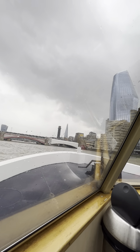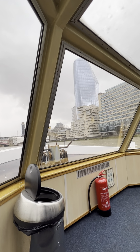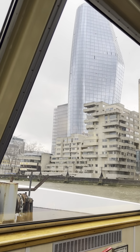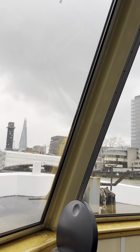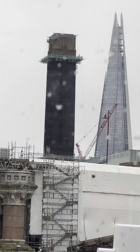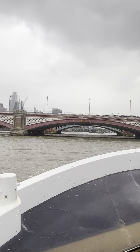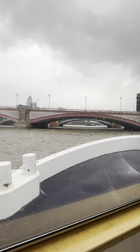Now the bridge ahead of us, the Blackfriars Road Bridge, opened in 1869. It is the most interesting bridge to span the River Thames. If you look either side at the stone columns, the supports of the bridge, look at the top of these supports, you'll notice they resemble the pulpits of a church. They were put there at the express wish of Queen Victoria to commemorate the Blackfriars Monastery, which once stood on the left-hand bank in the 13th century. Hence the name Blackfriars.